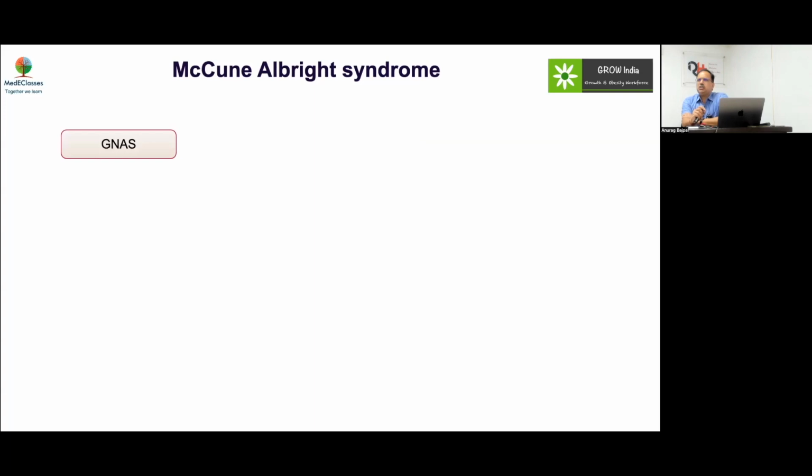Now, one important condition which we'll be discussing today is the McCune Albright syndrome, which is basically a problem in the GNAS1 region. So the GNAS is an important part as far as the cyclic AMP pathway.